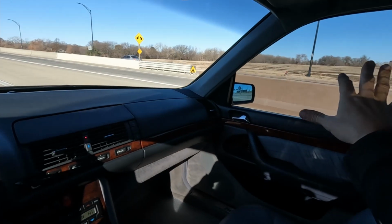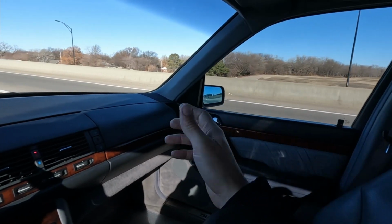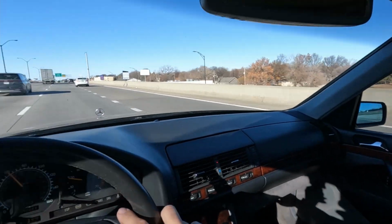Now, all of the window tint, I know you guys can't see from the video, but the window tint's kind of getting old, peeling. There's some scratches in it, so I'm gonna want to peel all the window tint, redo the window tint, make sure it looks nice as a very estate vehicle like this should.